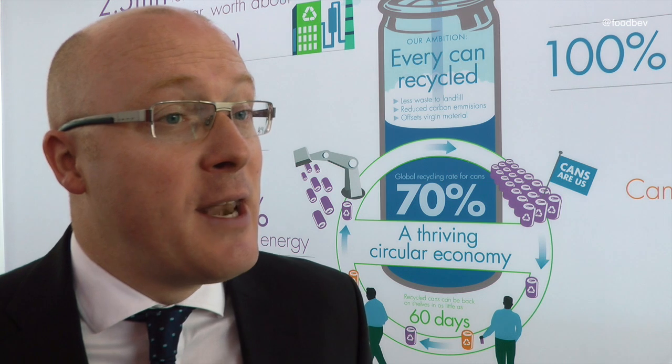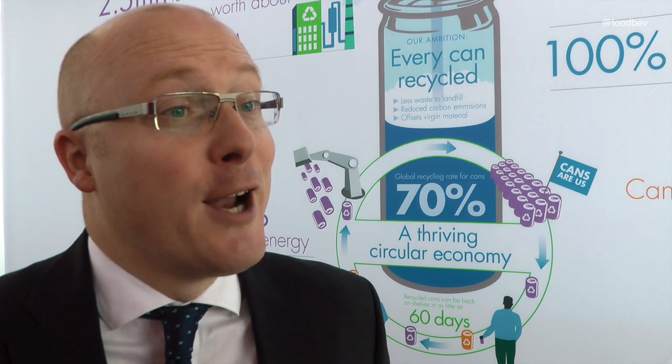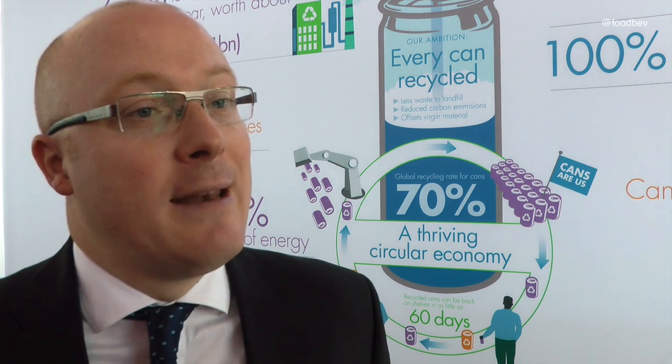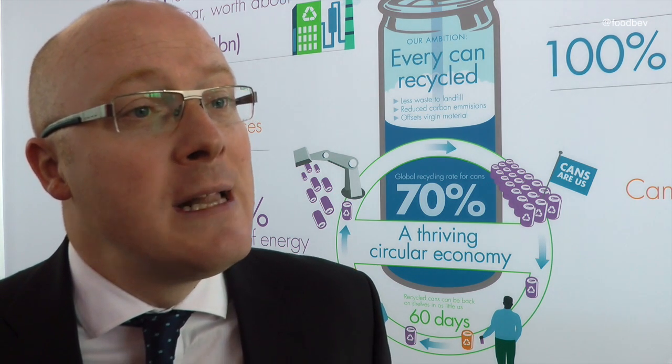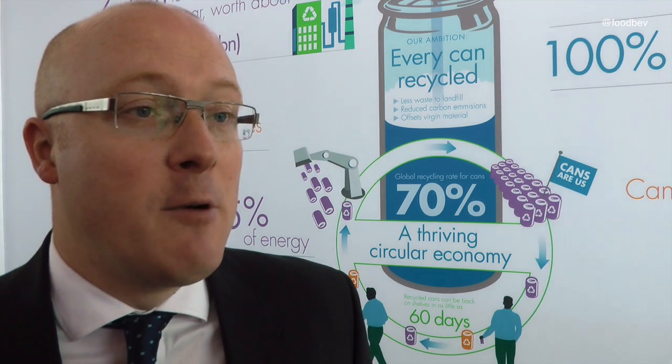And that's really the key point in terms of the circular economy, and moving from a linear economy of mining, using and disposing, and trying to keep that material in that circular loop. So the real focus for us as a business is to engage with consumers to try and get that material back and keep it flowing around the circular economy.